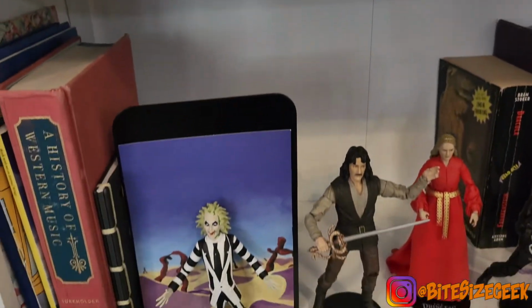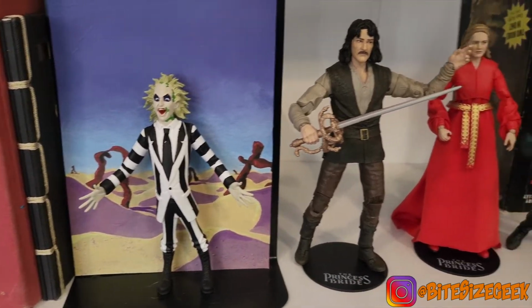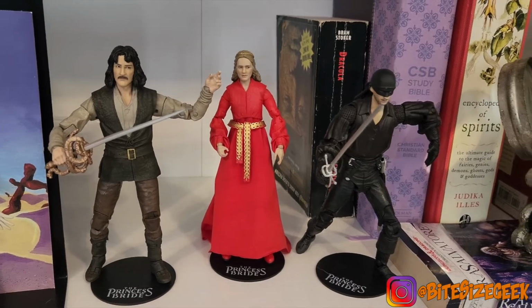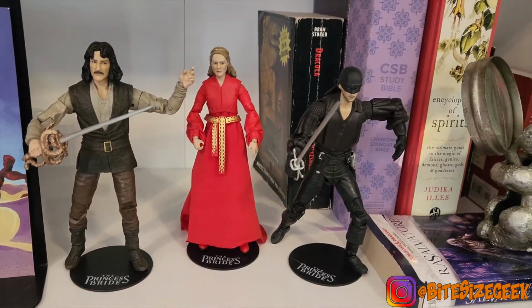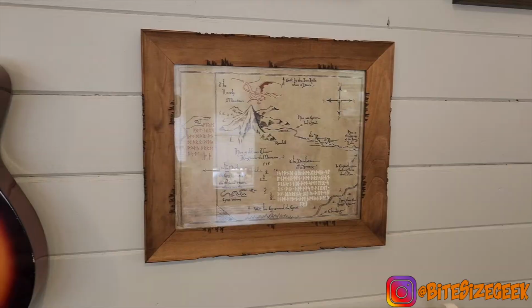Come down here, we have Beetlejuice. My wife is a huge Beetlejuice fan. She's also a Princess Bride fan. So we have these figures as well. These were picked up on clearance at Target. I think they were like $6.50 each. Alright, let's move on.